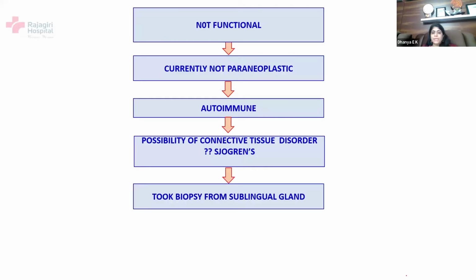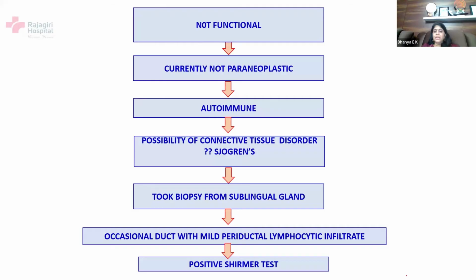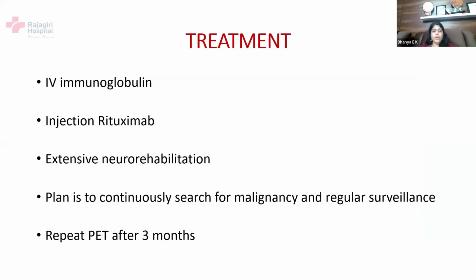So we took a biopsy from the sublingual gland. There was occasional duct with mild periductal lymphocytic infiltrate. The Schirmer test was positive. So we came to a conclusion. It's a case of rapidly progressive cerebellar ataxia. It is VGCC positive, undifferentiated connective tissue disorder, RO52 strongly positive.